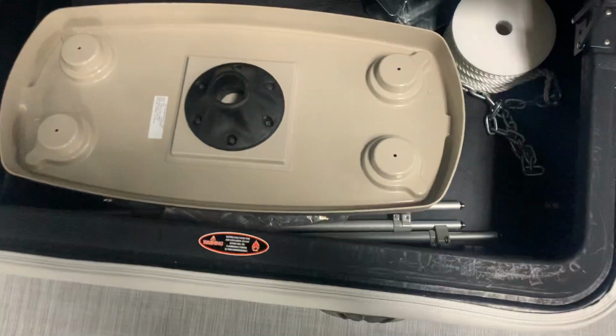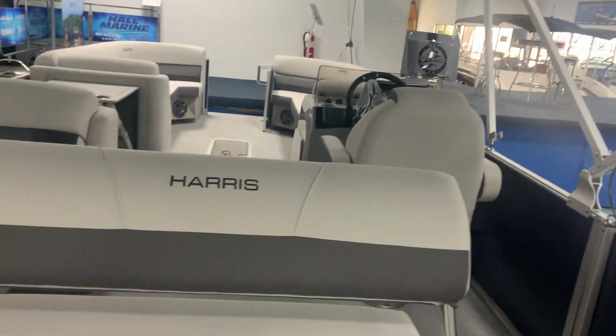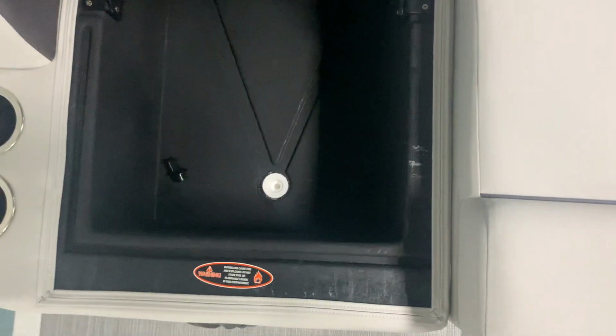And plenty of storage here as well. This all opens up. Cup holders. Some more storage space. You've got a little table for entertainment that you can set up front. Cooler space as well with the drain.